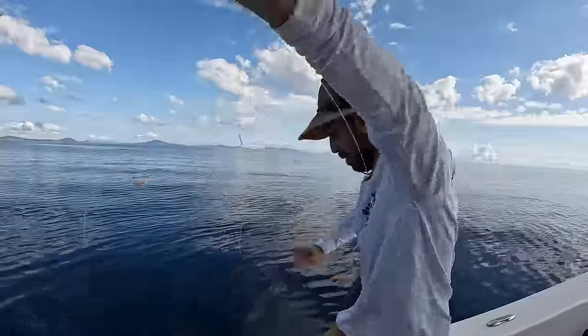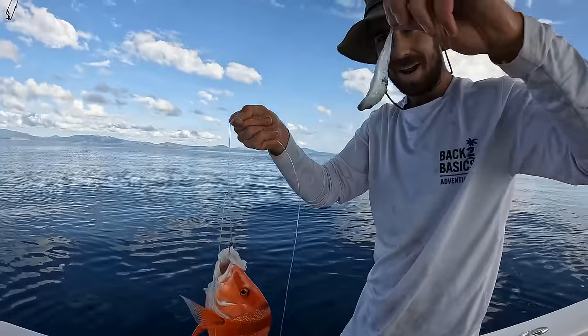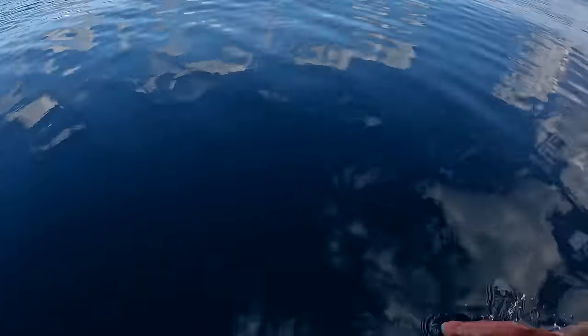I finally got something to take the bait. It's not quite what we want, but that's what's been baiting us beforehand. I had no herring on that drop. It's a beautiful little red emperor. He's ready to go straight back in the water. There you go, mate. Hey, woo!